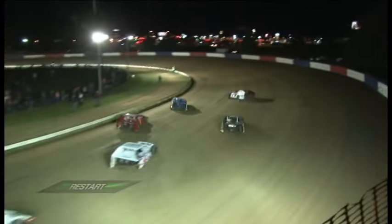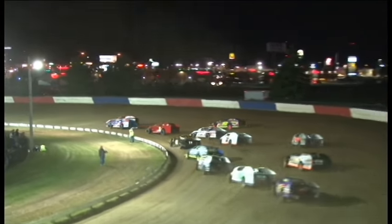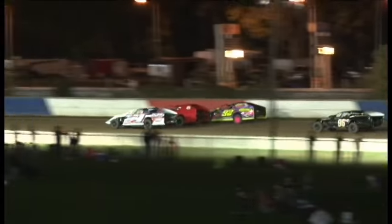Snyder's going to cross it up just a little bit. Dive on the inside, takes a look, and not going to happen as Lux takes the whole shot, gets the first place position as they work down the backstretch.